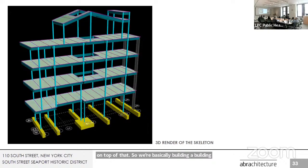So we don't want to affect any of the existing party walls. They're actually leaning in different directions. On both sides, they're kind of coming in at us. So we decided we're going to take our own space. We're building anywhere from 4 to 9 inches away from the existing party walls.